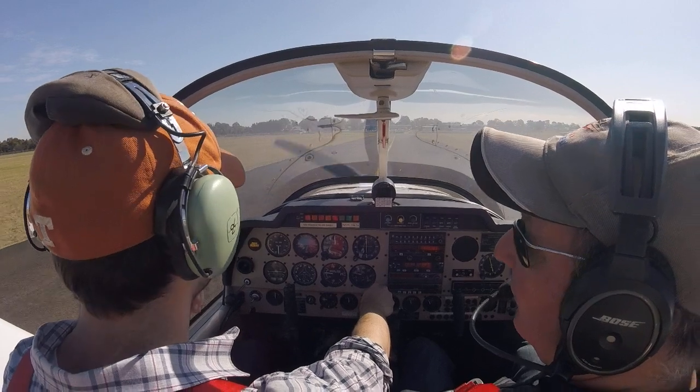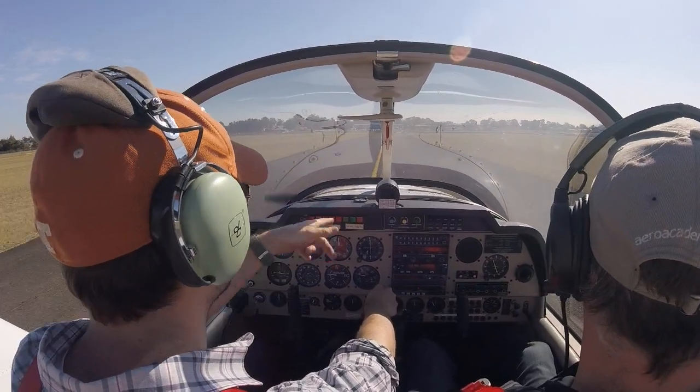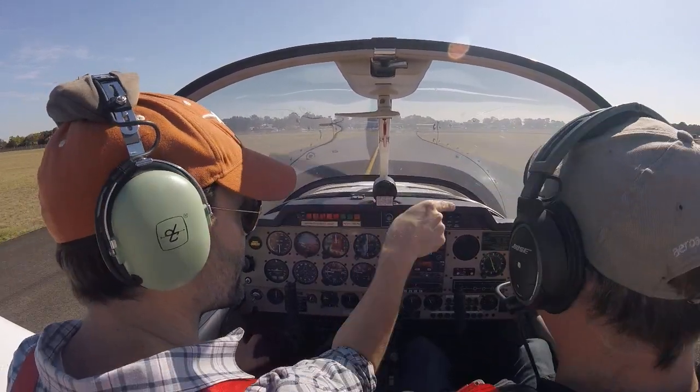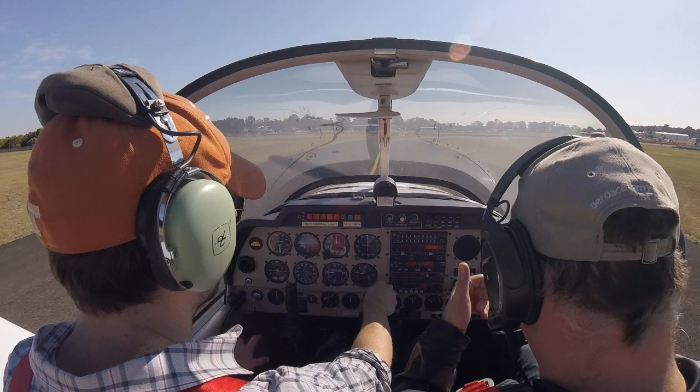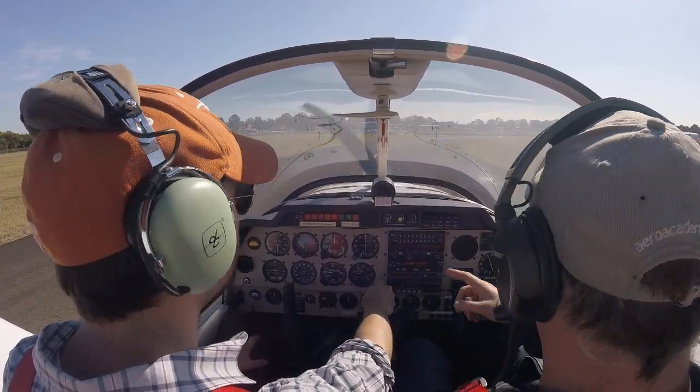Taxi via Alpha and Bravo. Oh yeah, ground tells them what to do. So how come ground sends them that way instead of this way? That's just the way they go. Okay, so why would you fight the flow? Alright, so we want to go clockwise. Otherwise, every time you go back, you're going to have to go against traffic.